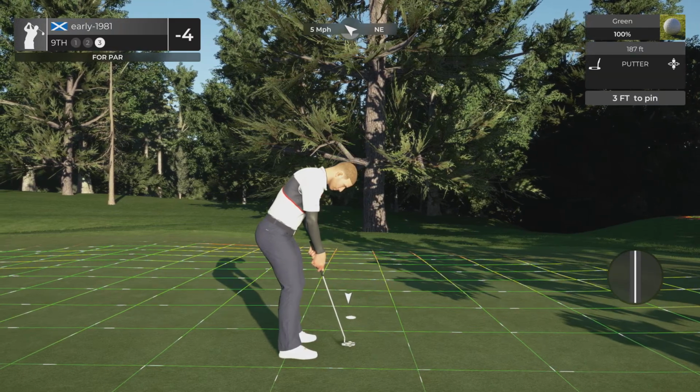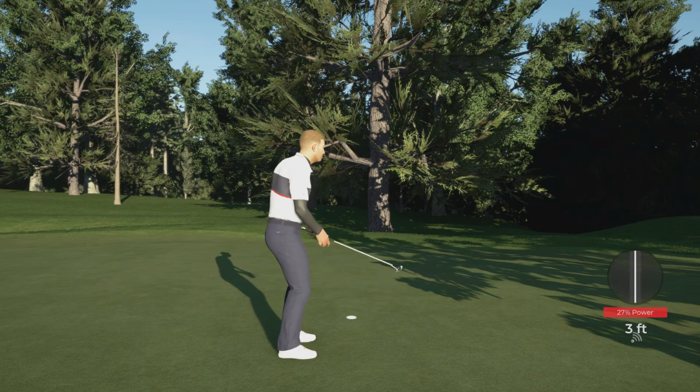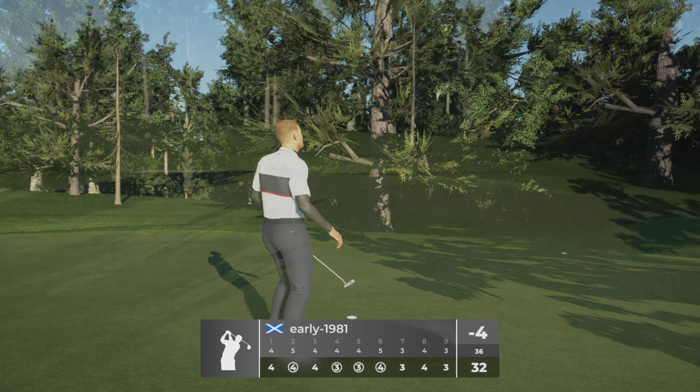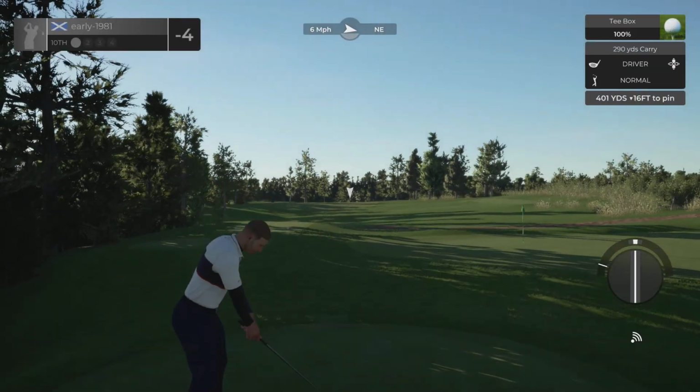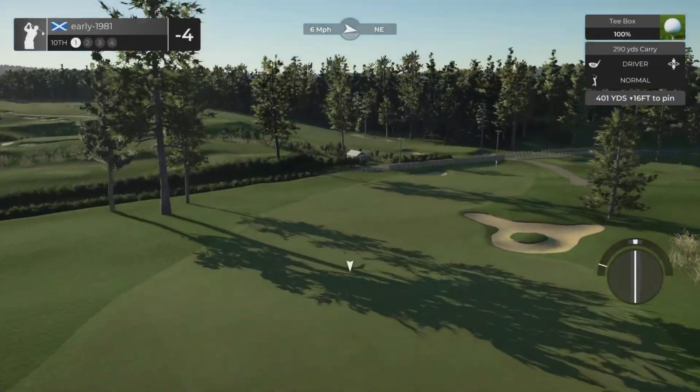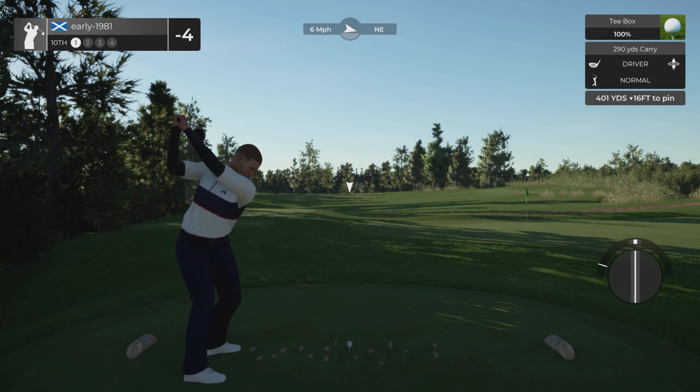Just nice and easy. Well done. So it's going to be another par once again. It's a safe par. Just not feeling my rhythm yet. But like I said earlier, sitting at 4 under for the round. These courses are so difficult. It really is a fine line between a good shot and a bad shot.